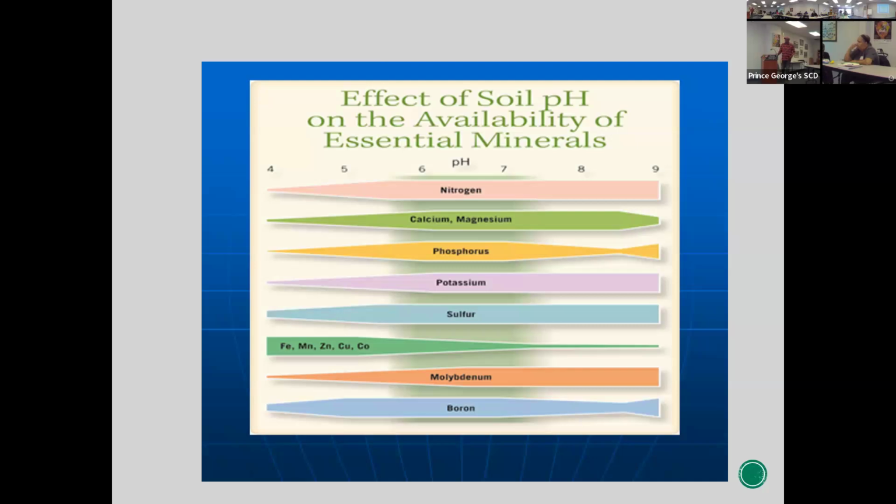This graph right here tells you a little bit about why pH is important. It's important to have the right pH. If you look at this graph, you can see that between about 5.6 and maybe about 6.8, or even getting up to 7 a little bit, most of these nutrients are available. And even at the lower pH, at the 5 level, you get some of the trace minerals: molybdenum, copper, cobalt, zinc, and iron are available too.